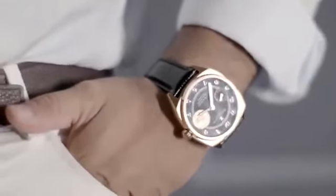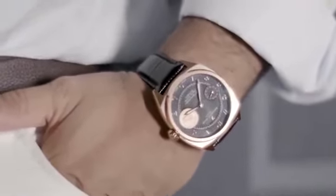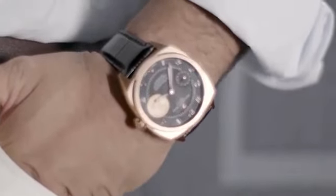My favorite watch right now is the rose gold 150th anniversary watch. I requested it the very first day it was released. I even tried to get my favorite serial number for one of those pieces.